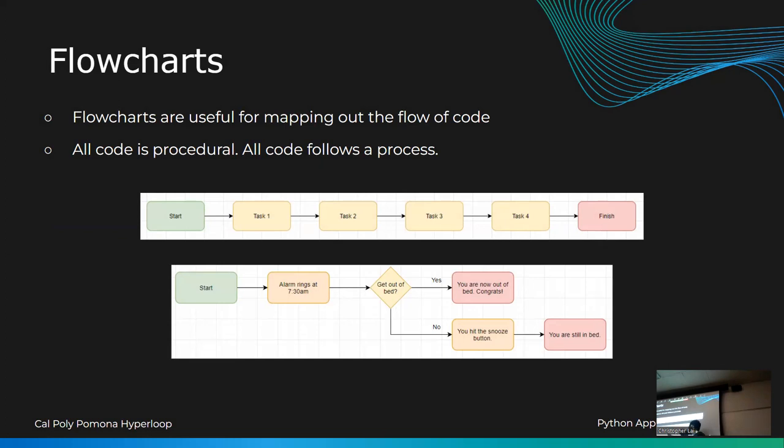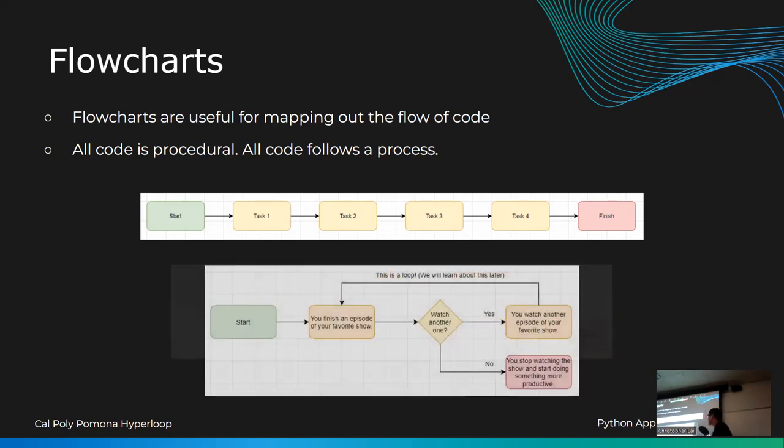Otherwise, if you say no, you hit the snooze button and something else happens. It's a pretty life thing to say that choices make or break the day, right? If we make the right choices, hooray. If we make bad choices, not so hooray. But, you know, you can represent choices in code using if statements. Using diamonds, that's how we know there's a choice to be made.